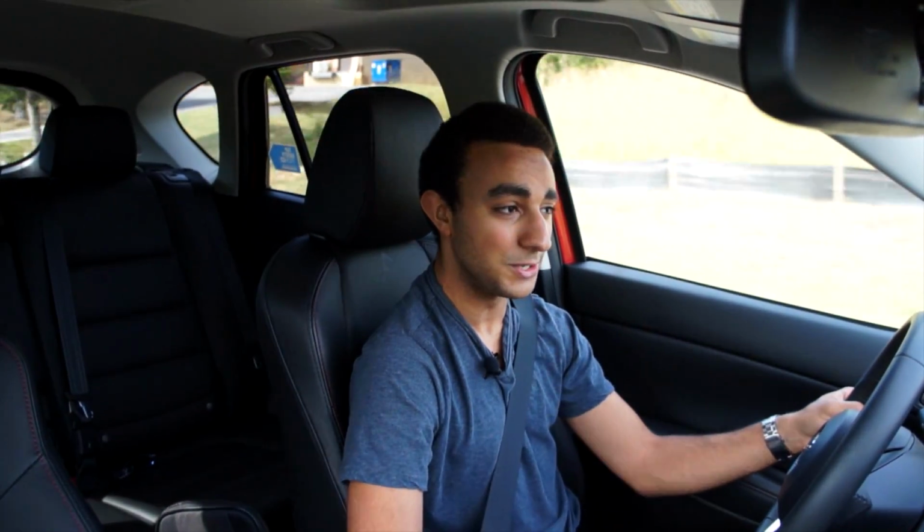So spec this up against the RAV4 and CR-V, and I'm pretty sure you can get away with more technology than those for every single dollar you spend. This car, I mean, it's not the champion of SUVs. It's not meant to be the champion of SUVs. It's for the soccer mom or just someone who wants a very good car for not a lot of money.